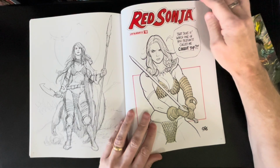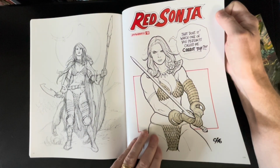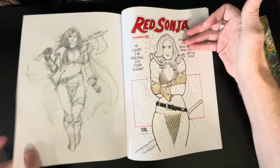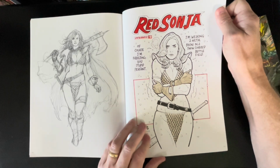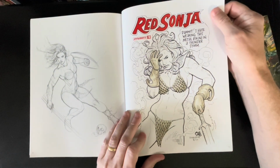Nice. So these are just sketch covers he did. Really nice looking. Frank always adds word balloons to his sketch covers. He's got a great sense of humor. Of course I'm freezing, you stupid peasant. I'm wearing a metal bikini in a snow-covered battlefield. Very cool.